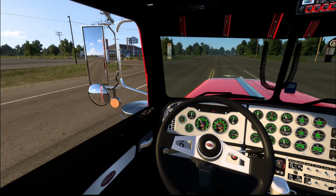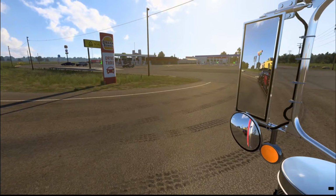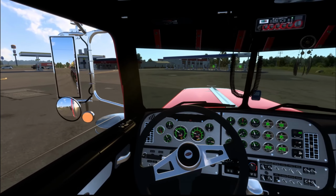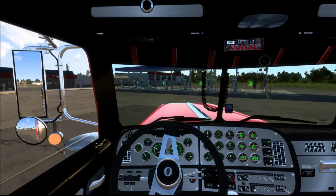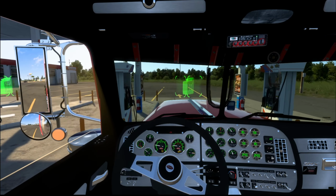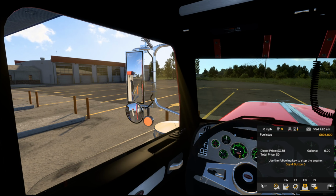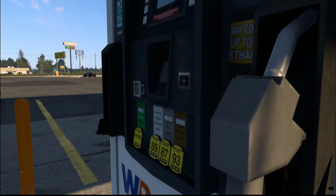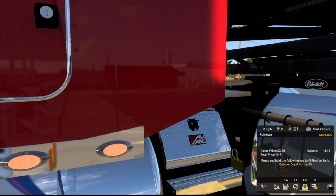Turn left. Right, make this nice turn. Don't keep looking at me, cop. We're gonna go right over here to where the semi trucks get fueled. And we'll pull up right here. Get some fuel here. All right, hit the brakes. There we go. I'm gonna get out of the truck here and walk over and let's get fueled up here. Grab the diesel nozzle and put it in. Get fueled up. There we go. Getting her all fueled up.